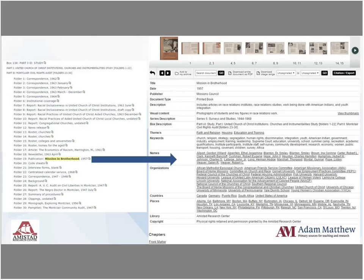In this particular case, we've been able to employ auto-indexing because a large portion of this collection is printed. So this allows large amounts of data to be pulled out of documents that have been run through optical character recognition software. Terms can be clicked, which then take the user to the first instance of that term within the document.